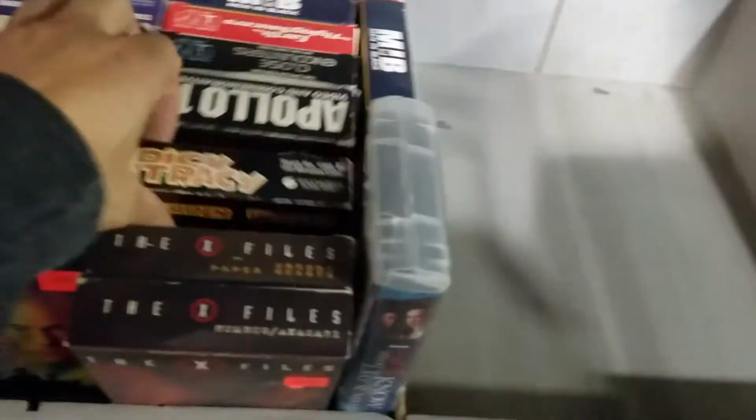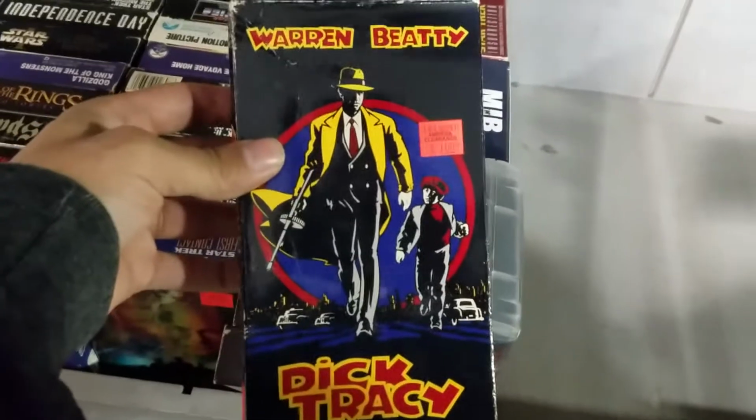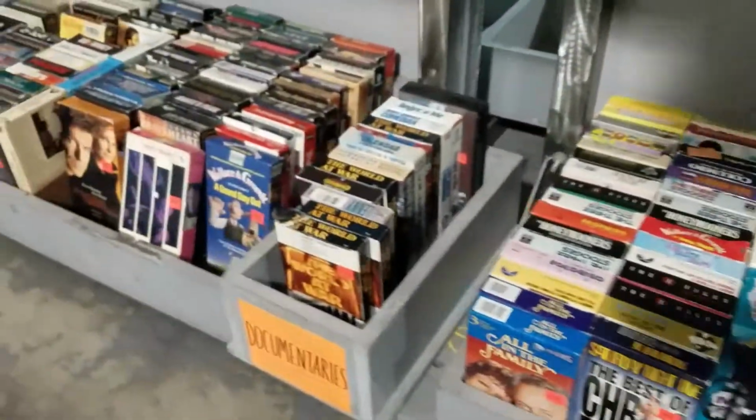Looks like they still have tapes. Look at that, is that an old school original? It is. Dick Tracy original for $1. Pretty beat up, or I would have got it. But they used to have a lot more tapes. Looks like the only tapes they have are just these. I mean, all this is empty. They're still working on it right now. I mean, they are getting rid of a lot of stuff.